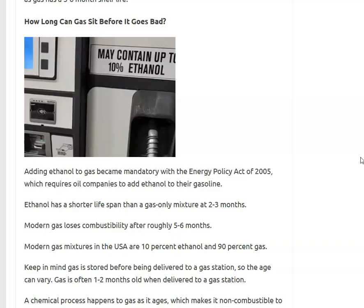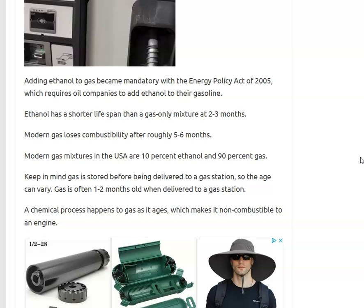There's some different things that can affect this. For example, gasoline that's mixed with ethanol, which is most gas pumps inside the United States now. The ethanol can greatly reduce the lifespan of gasoline, since it has a much shorter lifespan of around 2 to 3 months. But most modern gas mixtures, at least in the United States, have around 10% ethanol and 90% gas. And one thing to keep in mind is that gas is often 1 to 2 months old by the time it's delivered to a gas station. So if you're trying to remember the last time you filled up, be sure to add on an extra month or two, because the gas is very likely at least a month old before it got delivered.